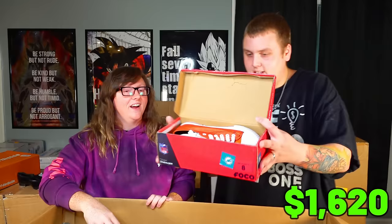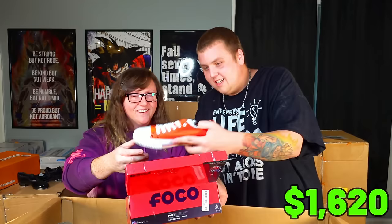I would love if they were my size. I just want to try. Look. What? They're Miami Dolphin. Oh my God. Check this out. They're like Miami Dolphin style Converse. That is awesome. They're women's 8. I've never seen that before. Those are so cool though.